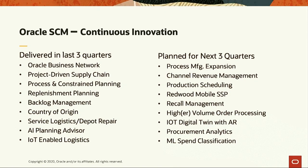And brand new service logistics and depot repair functionality for supporting your aftermarket service to your customers. And then an AI planning advisor and IoT-enabled logistics, which I'll come back to in a minute relative to demoing a couple of those products for you. Things that we've got planned going forward. More process manufacturing expansion, support for dual units of measure throughout the products, a brand new channel revenue management, so ship and debit functionality for distributors and CG customers and their relationships with retailers.